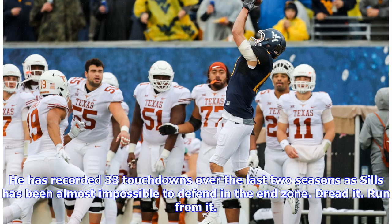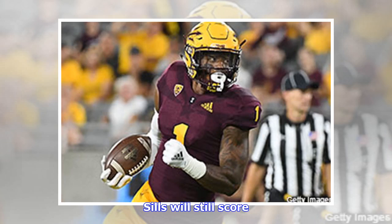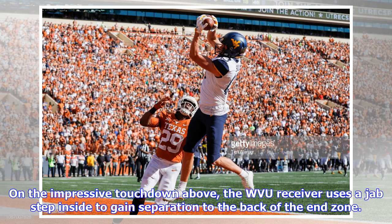He has recorded 33 touchdowns over the last 2 seasons as Sills has been almost impossible to defend in the end zone. Dread it. Run from it. Sills will still score. On the impressive touchdown above, the WVU receiver uses a jab step inside to gain separation to the back of the end zone.